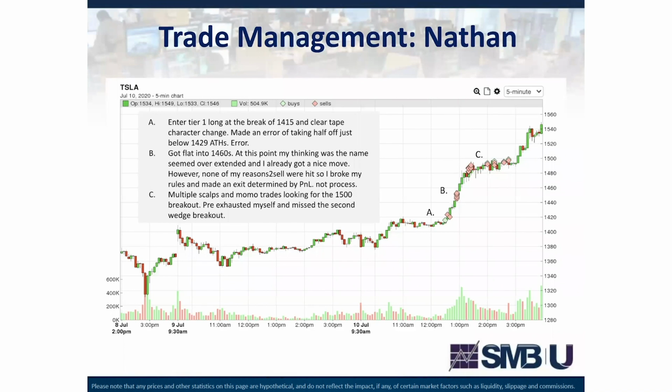But then I make a really, really stupid trade decision where I take half my risk off below that 14.29 all-time high. And I did this because over the past few months, I've kind of found a niche and edge in scalping and very quick trades. I'm usually not in a trade for more than 5 or 10 minutes.